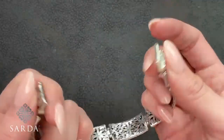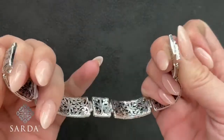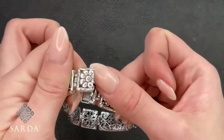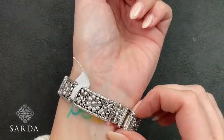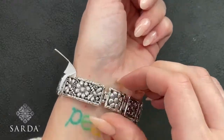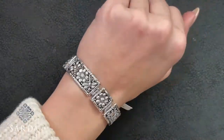It's gonna fit a 7 to a 7.75 inch wrist for $199.99. You see how this is like ground to each other with this magnet? So easy to put on and off. It just like wants to close, which is lovely for me. Mm-hmm. Makes it easy. Yep.